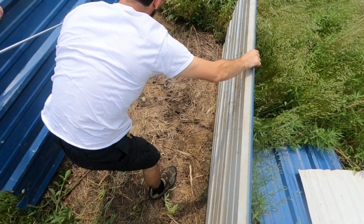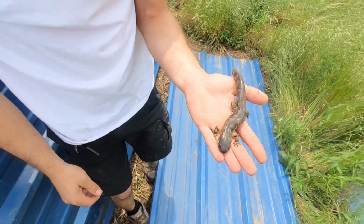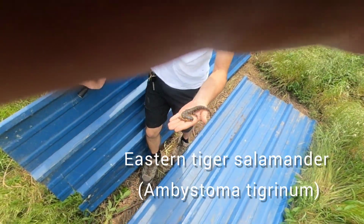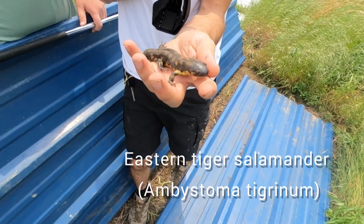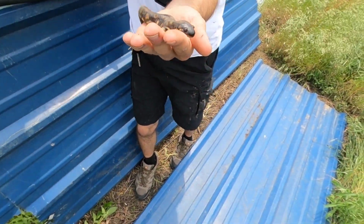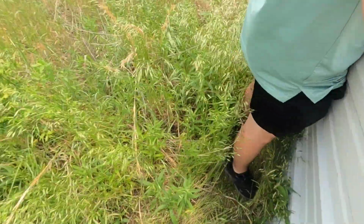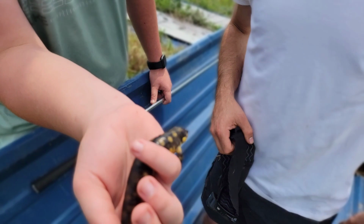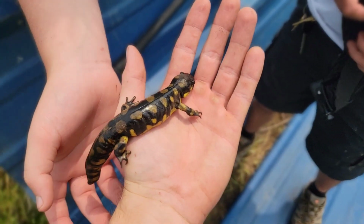How hot is it right now? Is it like 85? Higher than that. That's insane. Why is there a tiger salamander out right now when it's like 85 degrees? I've heard of them being flipped under hot tin before. This is the second time I've flipped one here. That's awesome, dude. Let me get my phone real quick. That's freaking cool. It's at like 84 degrees or hotter, and we just flipped a tiger salamander under hot tin.